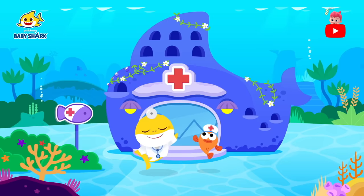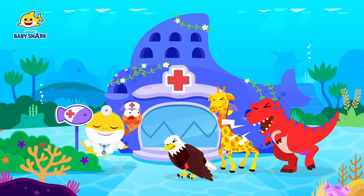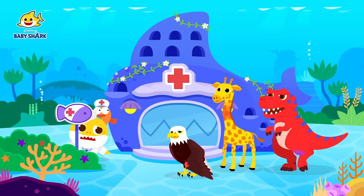This is the Baby Shark Hospital! Oh? That scared me! I see lots of friends with broken bones. Let's start treatment right away!